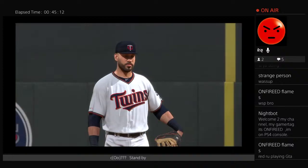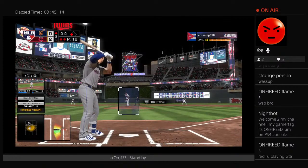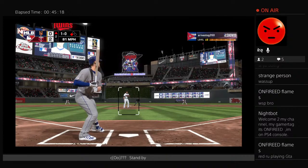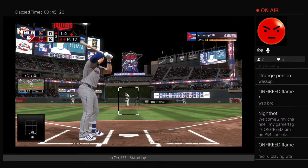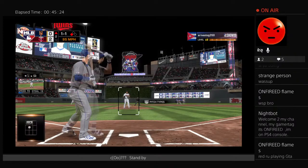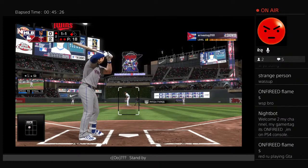Batting 7, the third baseman, J.D. Ready to deliver. Here's the first pitch. He'll start him with a breaking ball. Too low that time. It's ball 1. There's a fastball right down Broadway taken for a strike.